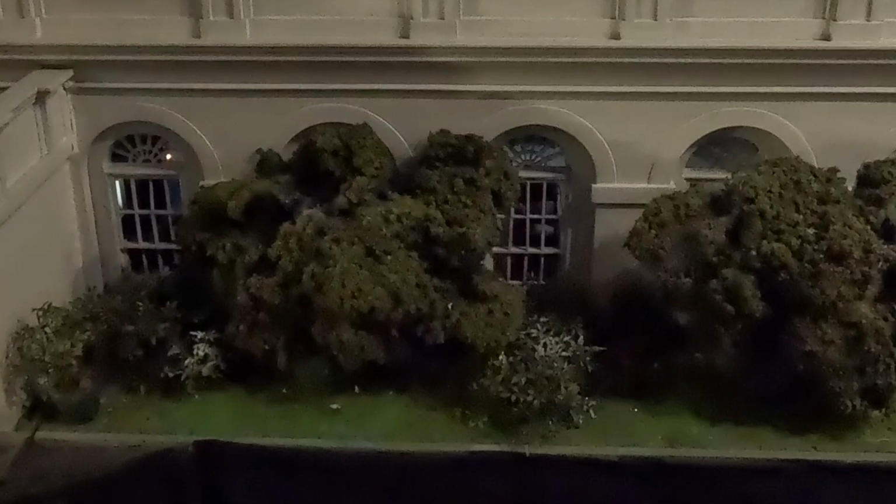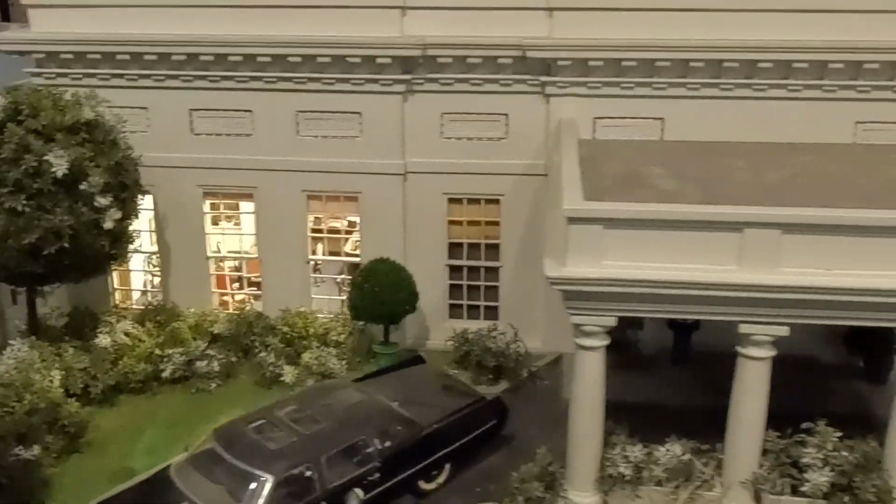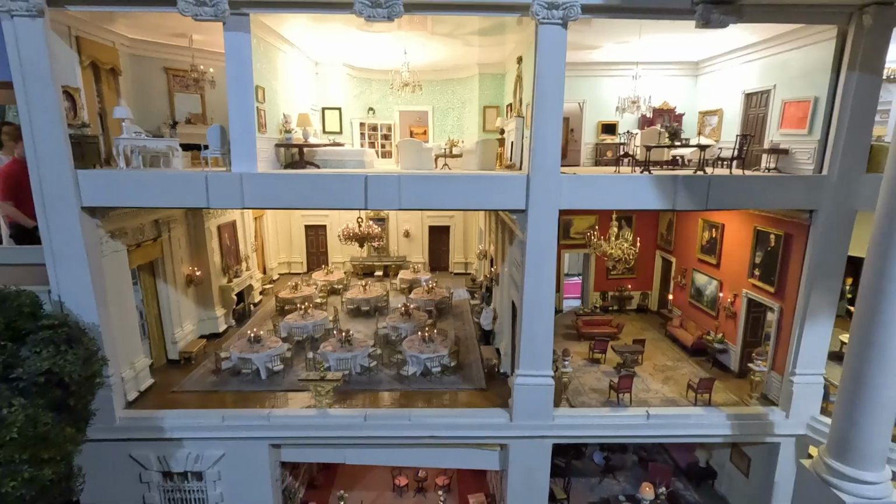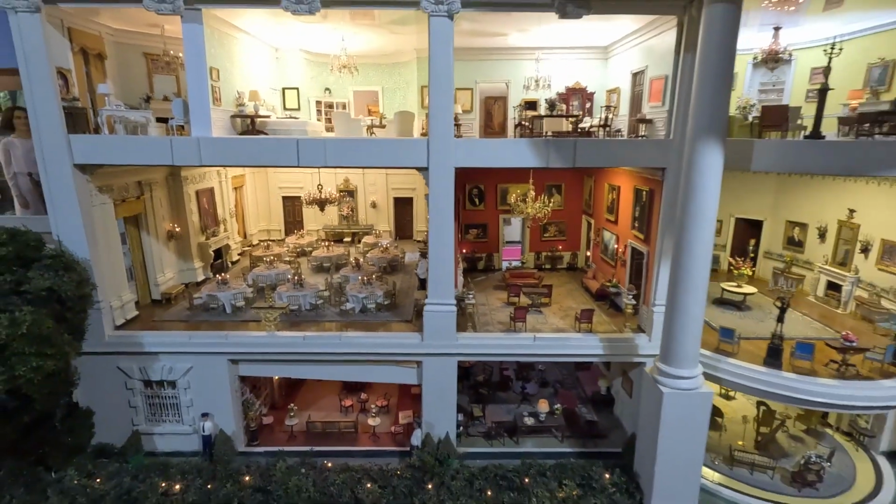So, I mean, it's very intricate, detailed. I guess the guy went into the White House and took all the detailed measurements and everything, and then built it. He got that kind of access. Yeah, he did, and then hand built all the furniture and all that kind of stuff to a very detailed model. Really, really cool. So that was neat.